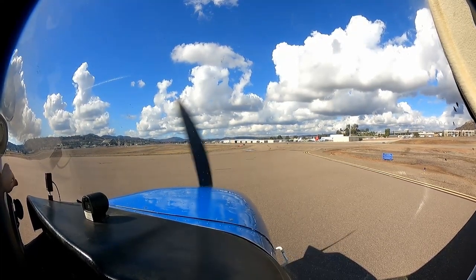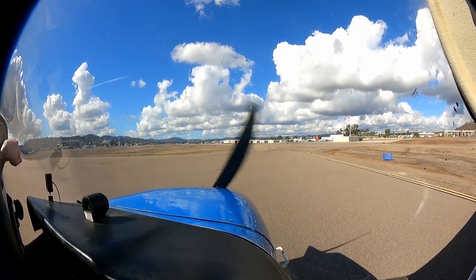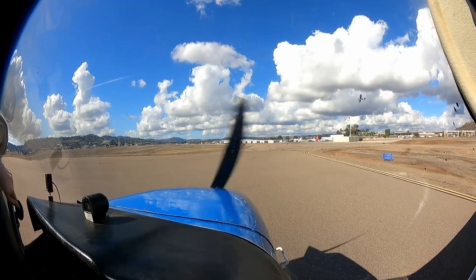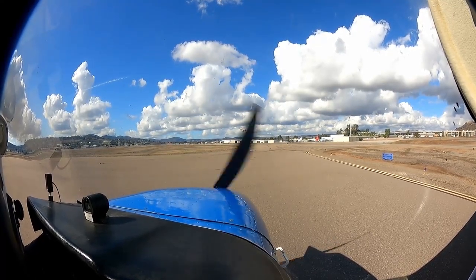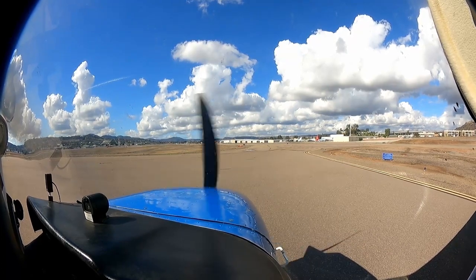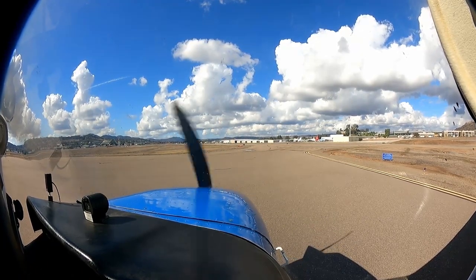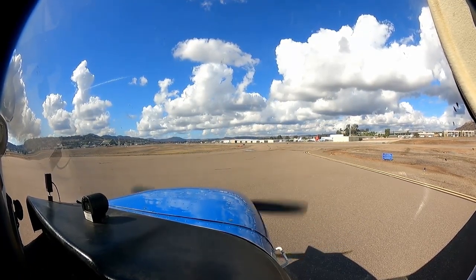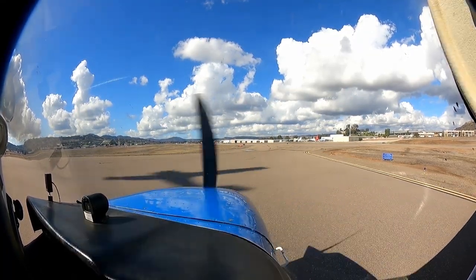Either we'll flip it back onto 9 right, or 17, or possibly even 27 right, or 9 left, or 27. You have a lot of options at that altitude. When you're going to go straight, you can go within 30 degrees of your nose. Just keep it in your mind. You don't want to go further than 30 degrees because that becomes too much of a bank to make it back.